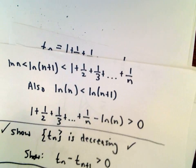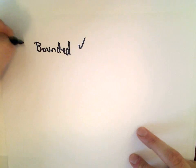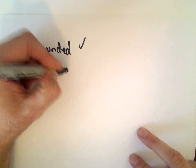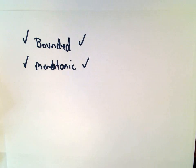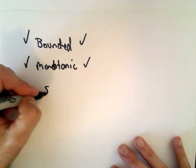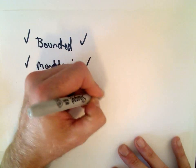So QED, the proof is complete, right? We've shown everything that we needed to show. We've got that it's bounded above and below. We've shown that it's bounded. Check. We've shown that it's monotonic. Check. And by the bounded monotonic convergence theorem, since this happens, our sequence t sub n does in fact converge.